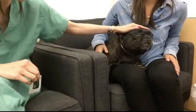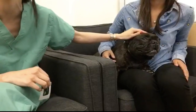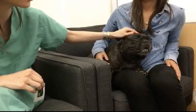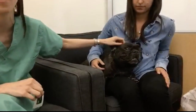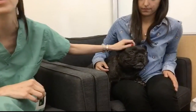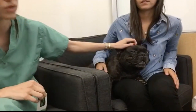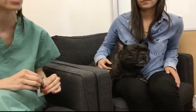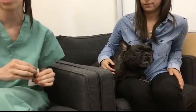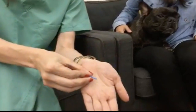He also had a slip disc a few months ago, and he's recovered really well from that. But acupuncture can be used to kind of strengthen the spinal column and prevent another injury and another episode of intervertebral disc disease. Intervertebral disc disease can be really serious and require surgery, so we certainly want to avoid that at all costs. So acupuncture needles are really, really tiny.